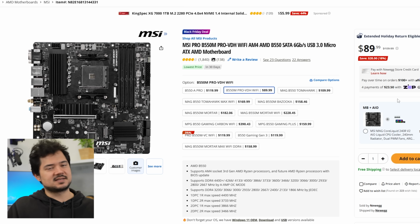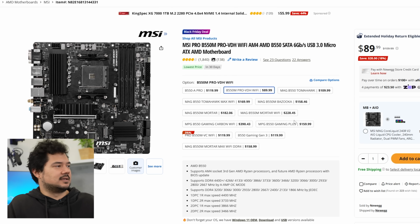It's got 4 DIMM slots. It supports dual channel memory. It has onboard Wi-Fi, which is really nice. I always suggest that if you can connect via Ethernet, that's the optimal way to go, but not everyone can do that. And it's also nice to just have onboard Wi-Fi for troubleshooting, a backup. It does have front panel USB-C, although the case we're using doesn't have front panel Type-C, but it's still nice to have.